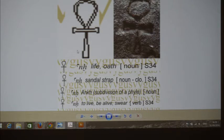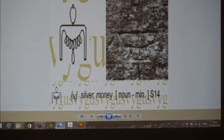Like for example, the most famous symbol, the Ankh, or the key of life. And you can see here how many meanings there can be for the Ankh for the same word. Yeah, and depending on its location in the sentence, we will know which meaning they want. Yeah, so these are only the official meanings. There are many levels of meanings I don't even see. Exactly.